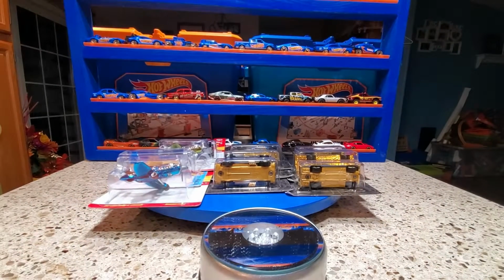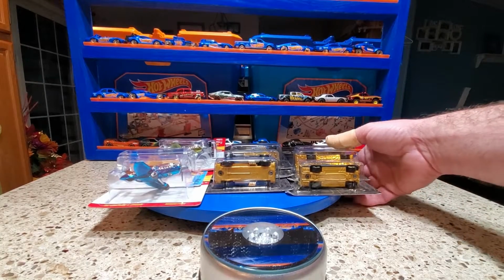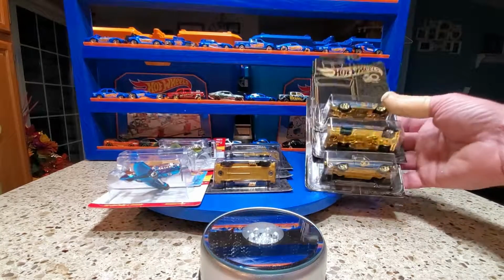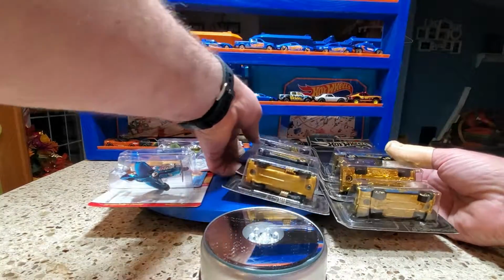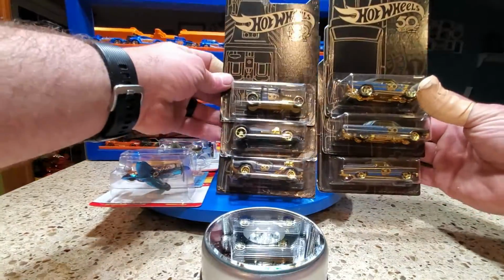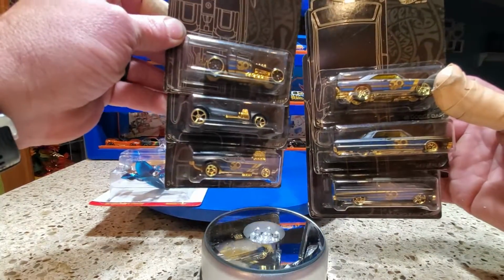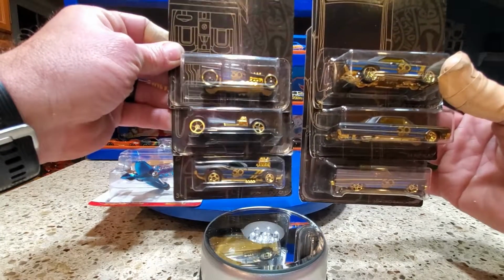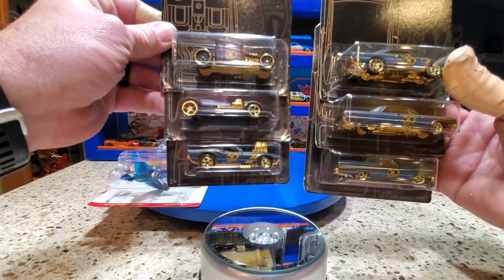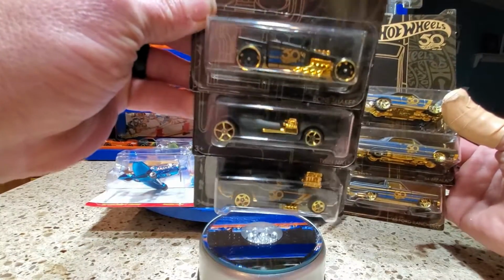All right, hello everybody. Just showing you guys some cars I picked up on the interwebs. Got the Hot Wheels 50th black and gold set. Excited about that. Didn't get the chase car. To be honest, I don't even know what the chase car was, but I was most impressed with these three right here.